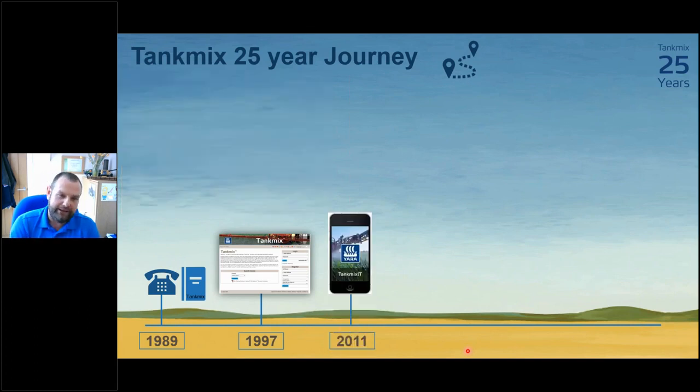Move forward to 2011, we launched an app called Tankmix It. The app was launched with the real progress we saw in smartphones. So the app is there. It's currently undergoing a refresh, and we will hopefully have a new app sometime later in 2023.